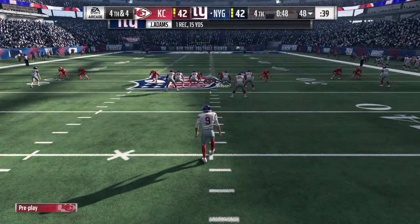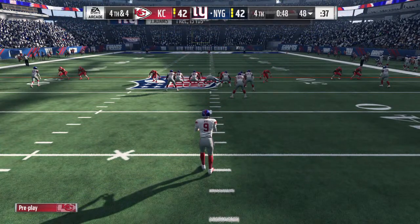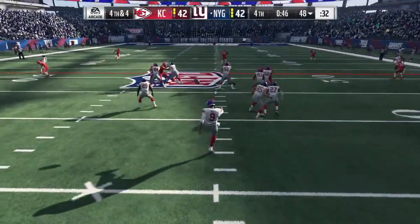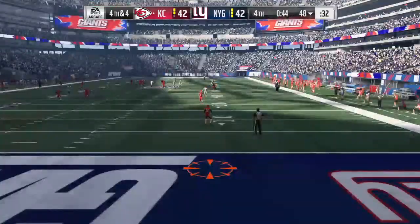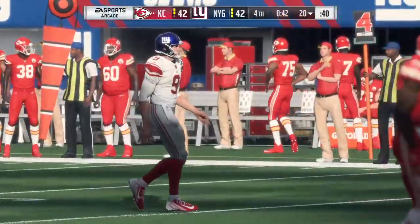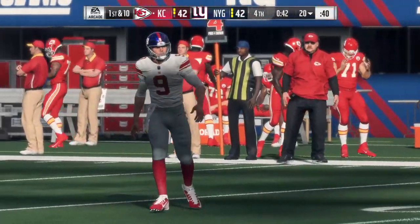Here's Brad Wing now as he's on to punt for New York. He gets this one away, and boy, it's another boomer. And that is much too long. That's into the end zone for a touchback.